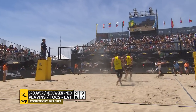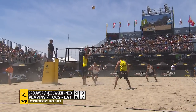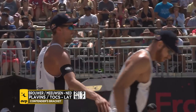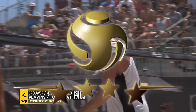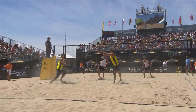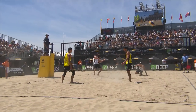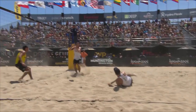Tough pass, tough set. Brouwer's gonna, nope. Nice pickup by Plavins. Meeuwsen thought he saw something that wasn't there. Plavins punches that one off the block. Set. Oh, Robert Meeuwsen puts it away, and a beautiful play from Alexander Brouwer to give him the opportunity to do it. It's so athletic here. You see Tocs making the shot off the hands, and then you got Brouwer moving in the complete opposite direction, throwing up his guy on two. Like, that is just a super athletic play.